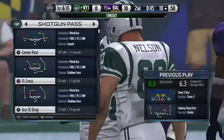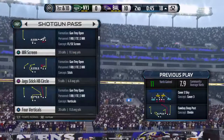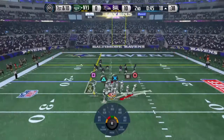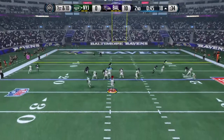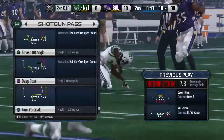Anytime you get in the red zone, you want to punch it in there and get 7 points. They're being dominated today. They're down more than 7, but don't worry about it. Score here and just keep playing. First down here after the completion. Nelson's lined up now as a slot receiver. Smith is in the shotgun. This will just go as an incompletion on the screen.